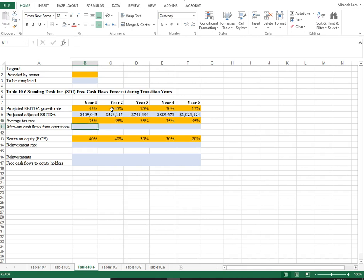Our after-tax cash flow is simply the projected EBITDA times 1 minus the tax rate in each year. So again, we are assuming 35% at this point, but the owner can easily modify this if necessary.